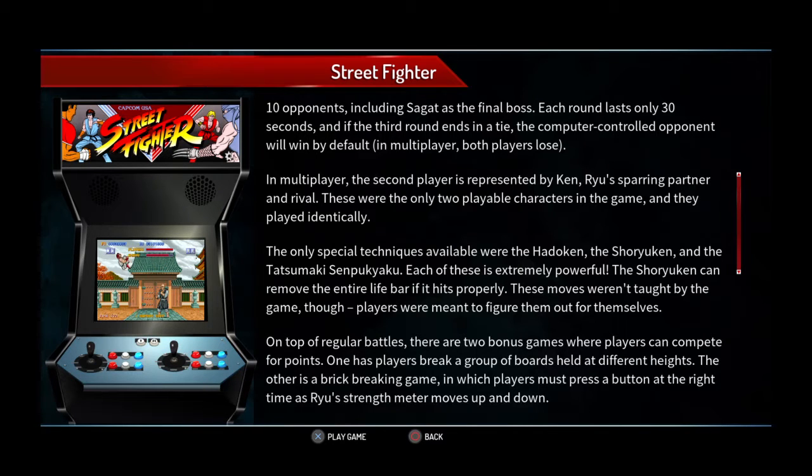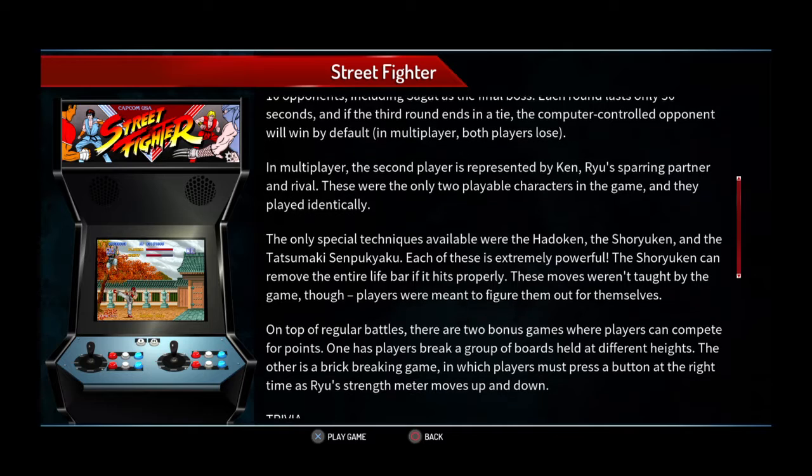The Shuriken can remove the entire life bar if it hits properly. These moves weren't taught by the game though. Players were meant to figure them out for themselves.